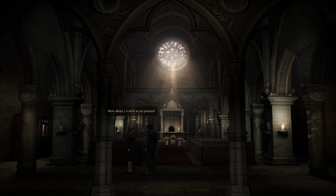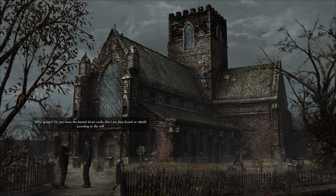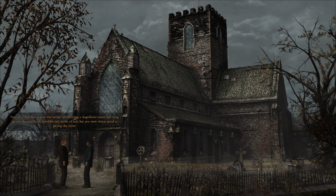Adrian Gordon, the last, but not the least. Or maybe he is. What a great time to say that. But I wouldn't expect anything else from you. That's right. You even carried your great-grandmother to her grave, who you'd known hardly 3 or 4 weeks. Sorry for your sad loss. That I'm sure you'll get over very quickly. And congratulations on hitting the jackpot. What jackpot? Do you mean the burned-down castle that I'm duty-bound to rebuild according to the will? Or do you mean my being the last in line of a family of sickos and murderers? You call it that, but anyone else would call inheriting a magnificent estate and rising up into the nobility an incredible, real stroke of luck. But you were always good at playing the victim.